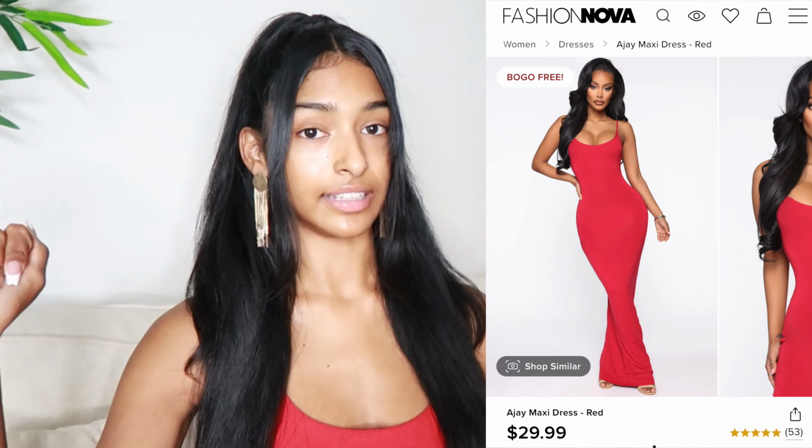I tried to thrift a red bustier and I could not find one. And then I was considering just wearing a red lacy bra, and then I was like, girl, it is not that kind of channel. So yeah, we cut up a Fashion Nova dress, giving exactly what it needs to give. Okay, y'all, we're just gonna go ahead and jump right into it.